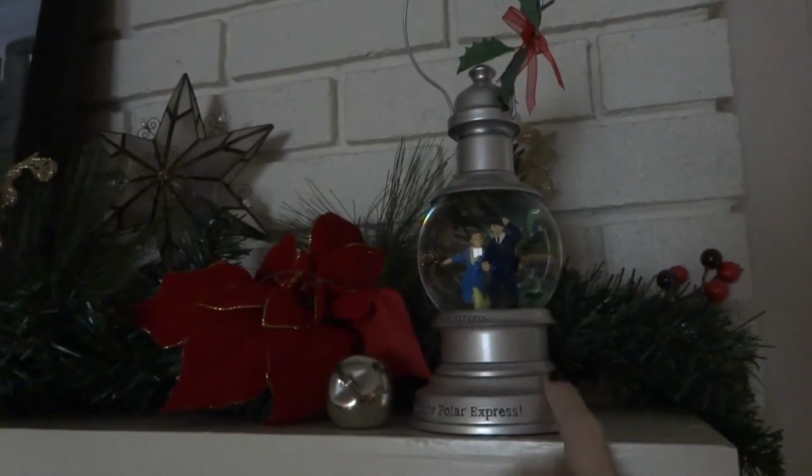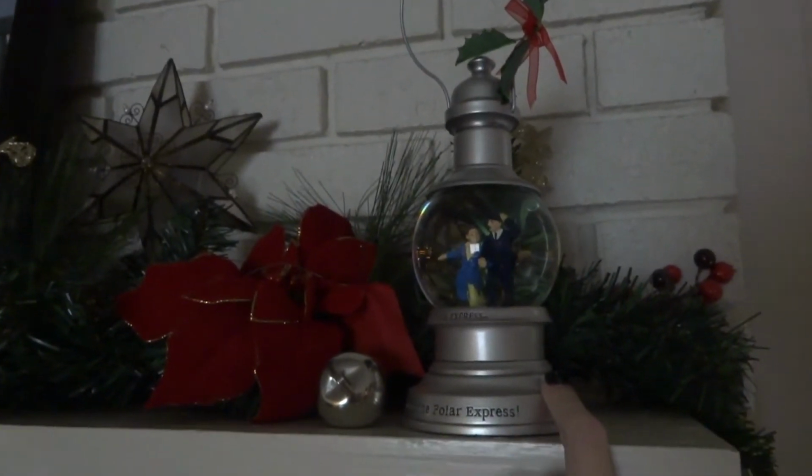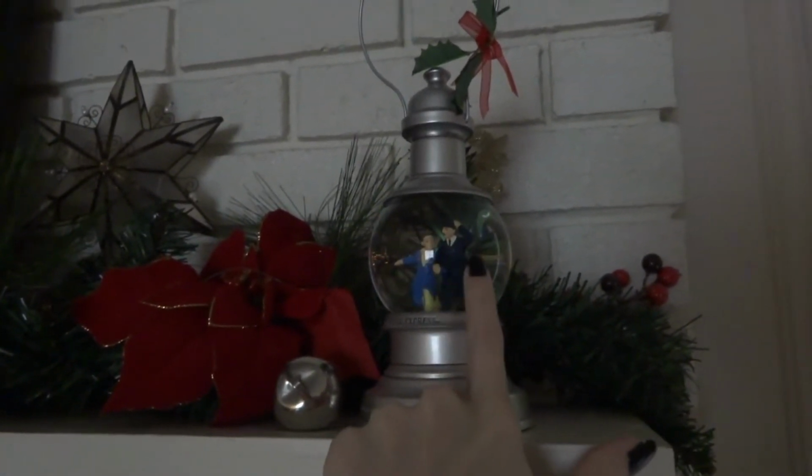These are my favorite decoration. This is from the Polar Express, and it's a little lantern, and you can turn it on, but it just has the boy and the conductor in it, and it's kind of like a snow globe. Then there's a little nutcracker guy, stocking holders, and then this is a snow globe that's also the Polar Express, and it has the train at the very bottom.